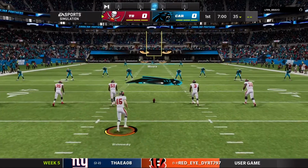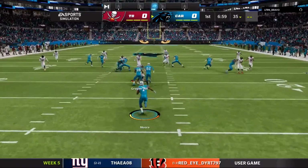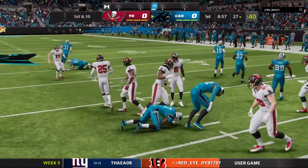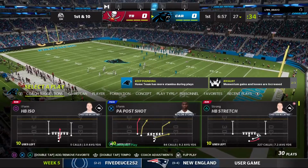Seems like we were just starting training camp, but here we are in October, and off we go on EA Sports. This will be fielded inside the 5. And they'll get him down inside the 30 at the 20.